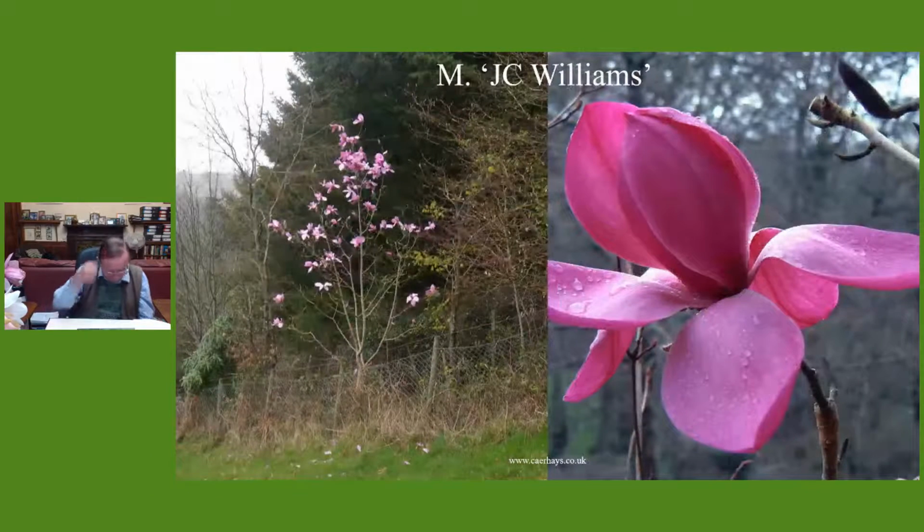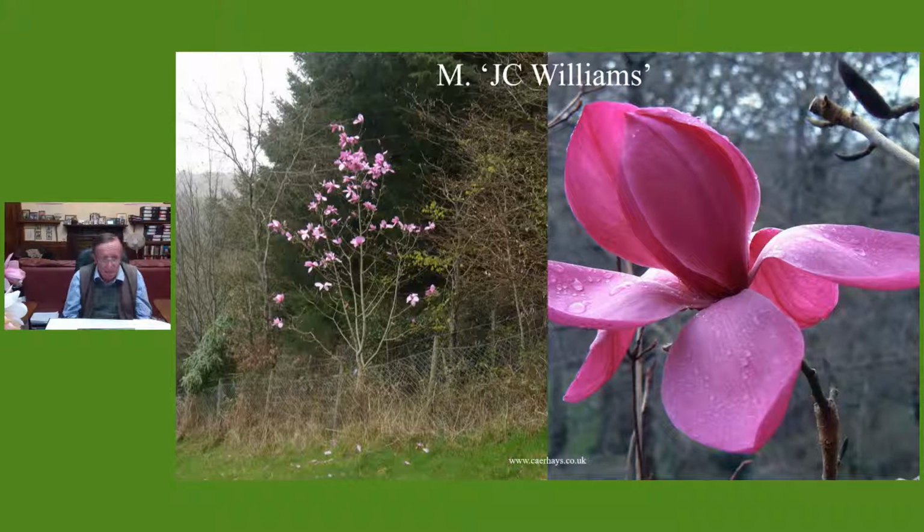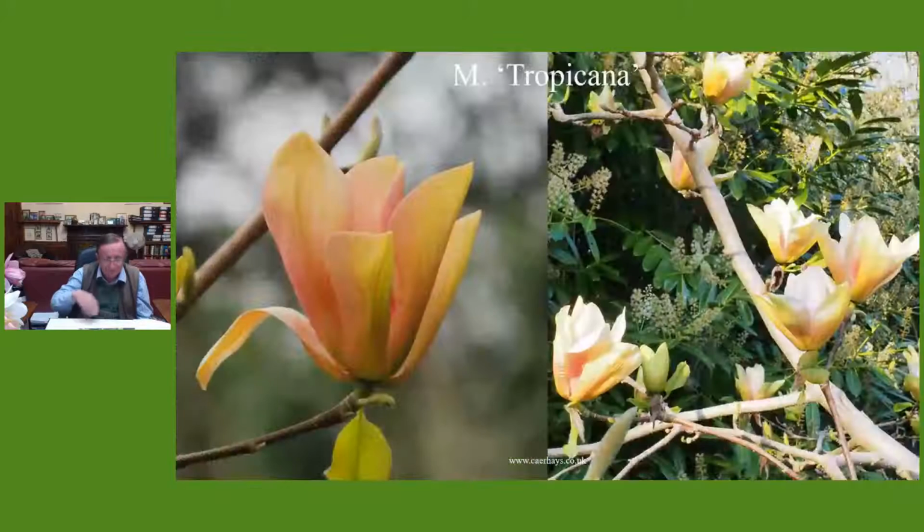Anyway, moving on, we come to Magnolia J.C. Williams, which was a similar cross, but made in the 1970s, and it flowers much later in the year than F.J. Williams, and is a really much darker color, almost black in bud. And the plant growing in the picture is actually growing in Antony Gardens up by Torpoint in the teeth of the wind, and the flowers, I'm afraid, look as though they've been blown open a bit prematurely. But anyway, it's a different color, and it's a late flowering one at that, so that's exciting.